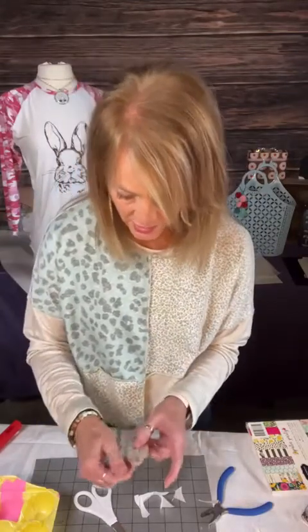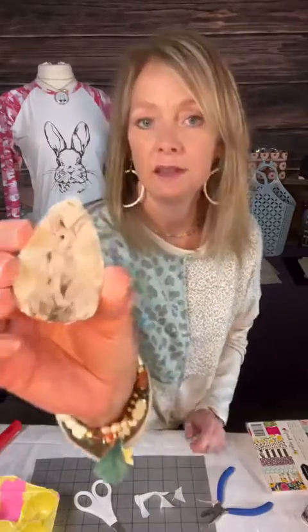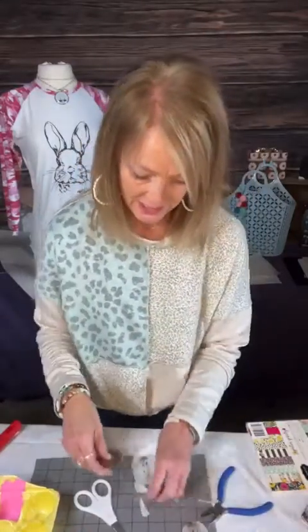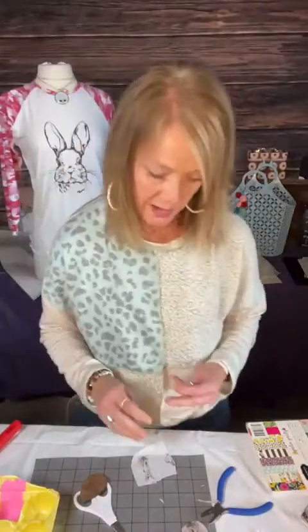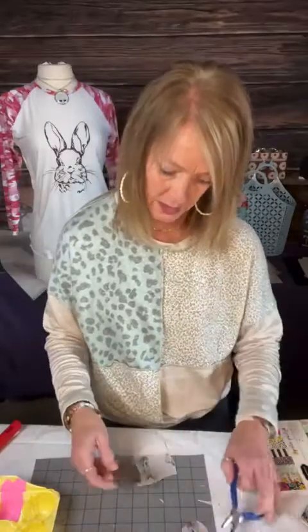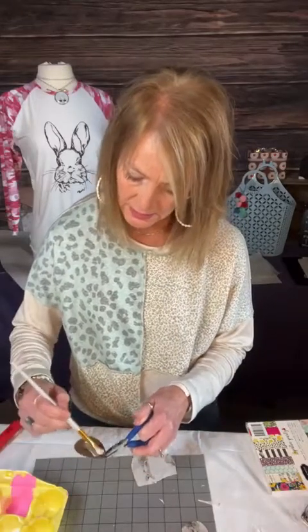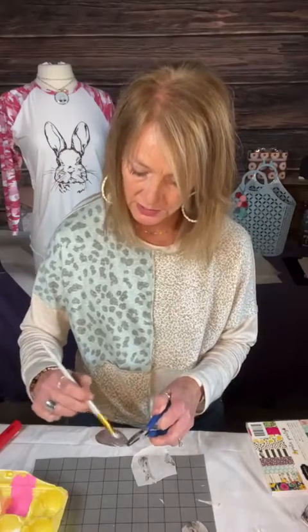It doesn't show up a whole lot. Not like I wanted it to. But that's what that looks like with the napkin on there. It's kind of cute. So I'll definitely finish it and see how that turns out. Maybe the resin would help it out. Bring it out a little bit, the bunny. That resin does amazing things to colors.